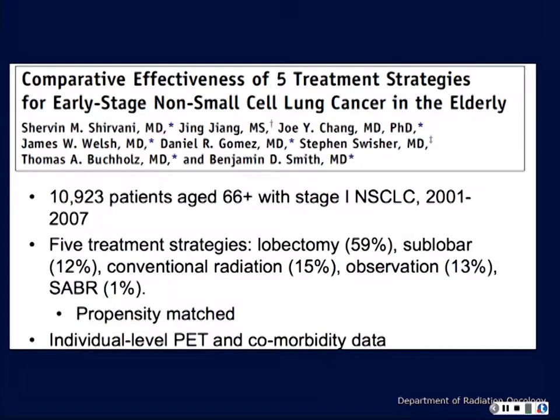So there are 5 treatment strategies: lobectomy 59%, sublobar 12%, and SABR is only getting 1%. But again, this is the data from 2001 to 2007, when at that time SABR was not really an option. So the number for SABR just picked up in the past 5 years because more and more people found out that SABR is a very useful technique.